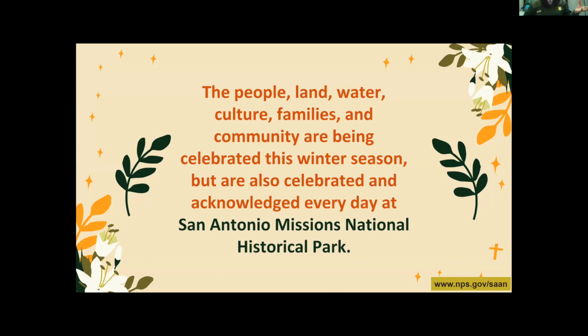Because we can absolutely talk about the natural aspects, we can talk about the physical aspects of the churches and what stones they used, but all of this makes a really living history because the people didn't go poof once this was no longer New Spain or Mexico or the Republic of Texas. The people still tell their stories to this day, and they're still here going to church, celebrating events.